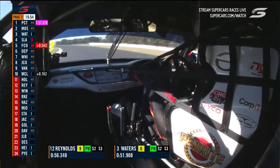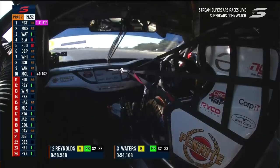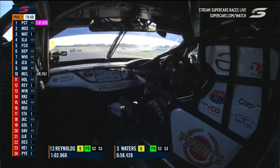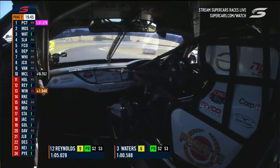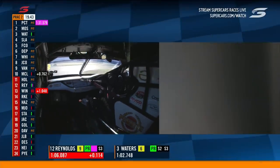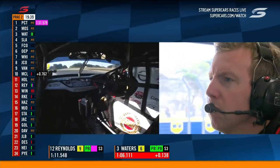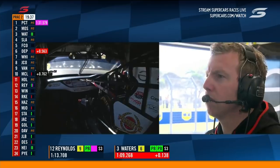That's a great shot, isn't it? That's just one of the all-time corners there. We call it Hayshed because of what's on the outside of that corner. If you get it wrong, you literally run right through the middle of a Hayshed down there. It is a beautiful racetrack layout in that particular location.